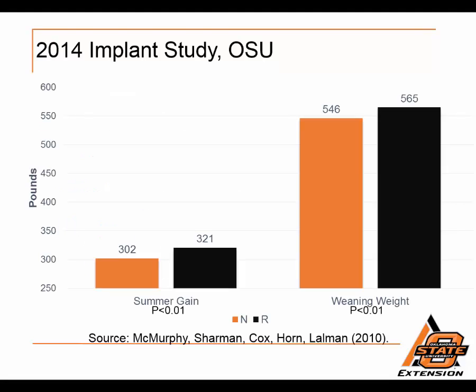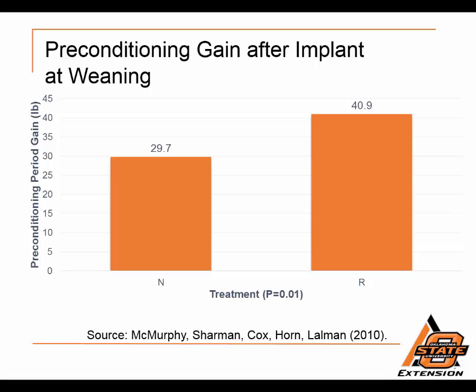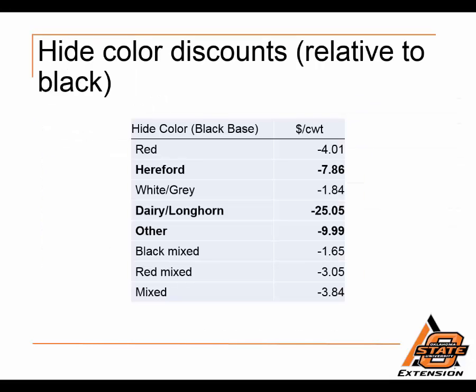In an implant study in 2014 at Oklahoma State University, animal science researchers found that implanted calves had an additional 19 pounds of gain through the summer and an additional 19 pounds added to their weaning weight just from implanting. If we look at pounds gained during the preconditioning period, implanted calves gained again approximately 11 pounds more than calves who had not been implanted when we look at that period from the beginning of the preconditioning period until marketing. Dr. Eric DeVries will discuss the value of some of those practices that we've reviewed here.